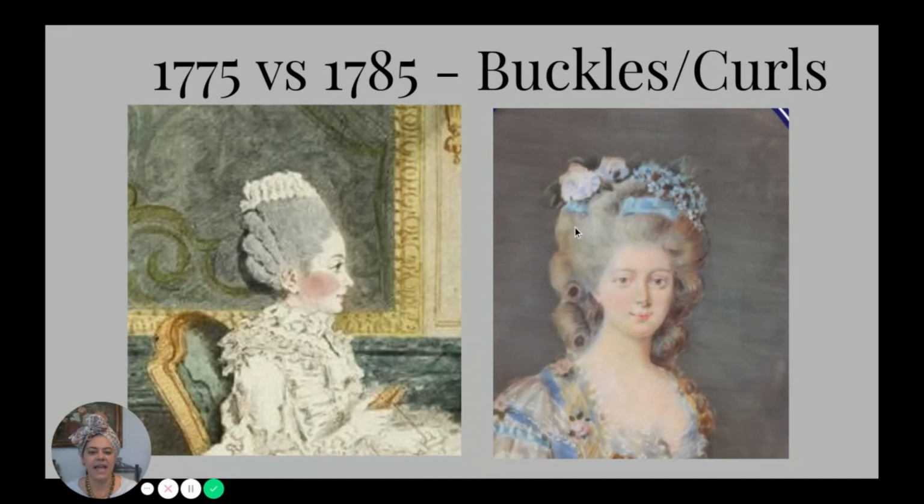And by the time you get to 1785, you'll notice that these buckles are dropping down. These are hanging down from her head. They're more on the side and filling in this area versus on the side and filling in this area in the 1770s. And while these buckles are tight and close to the head, these buckles are much looser. The buckles themselves are almost puffier, I would say, and they're also drooping down naturally in the hair. So you're still using the same styling elements, but the way that you're applying them to the hairstyle is really different.